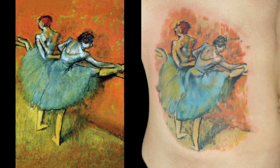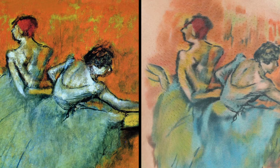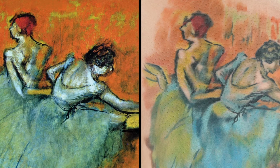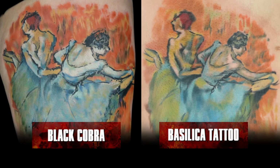Basilica. You tattooed Dancers at the Bar as well. Obviously, you're competing with the room, but in this particular case, you went head-to-head with Black Cobra. The whole thing is just missing that punchy black. Anywhere where there's an outline on this painting is really heavy black, like tar. You guys don't look as deliberate with your black as the painting looks. Black Cobra really punched it in, and that's what makes it really strong. This is a tricky day because the guy that you think's gonna take it to the end can be gone today. So hit these things hard.